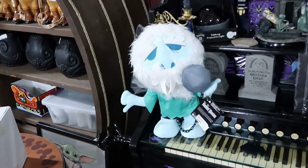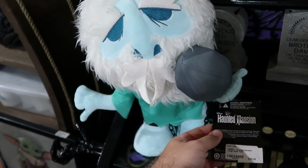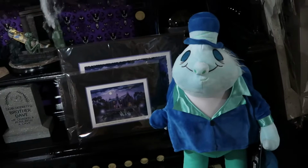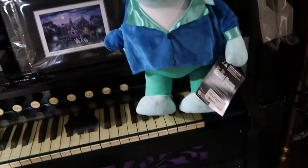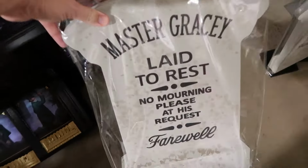Let's check out some of the happenings here in the Haunted Mansion section. This is a ginormous plushie, $50 for Gus. That is awesome though. It has the chains and then the ball, a bunch of different characters that they do have. So they've added quite a bit to this since my last visit. They have Phineas. Right underneath there is some merchandise that was sold over at the Disney Character Warehouse.